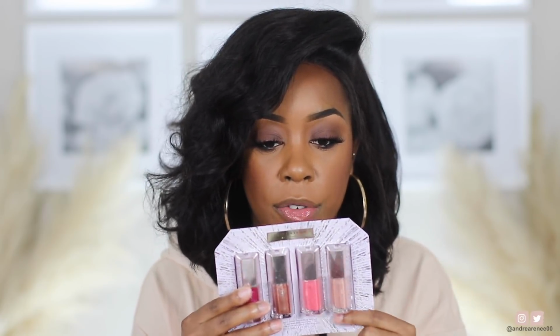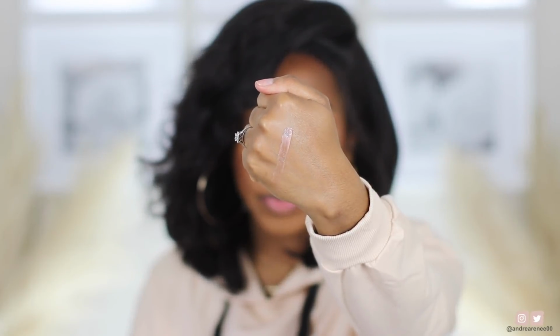I want to start out by swatching the Gloss Bombs first because these are going to be super easy to take off. So here are all three of them. Let me just take them out. I don't have anything on my lips right now except for like a clear lip balm. All right, so this first shade is called Baby Brut. This is a light champagne nude and I'm going to swatch all of these on my hand and also on my lips. So there is Baby Brut.